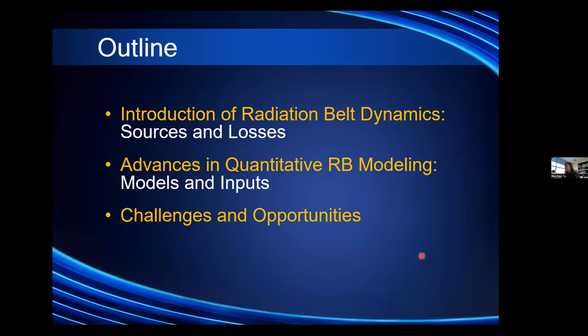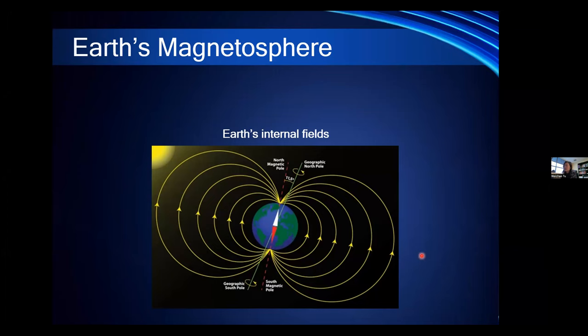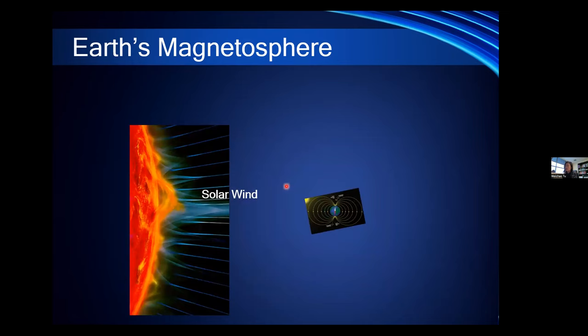So let's start from our home, the Earth, right? We know Earth is like a huge magnet. It generates a strong internal field, which can approximately be treated as a dipole. But we know those fields cannot stay dipole due to the strong interaction with the external driver from the sun, which we call the solar wind. We know solar wind is a hot and fast flow of plasma from the sun, and it carries both energetic particles and interplanetary magnetic fields.